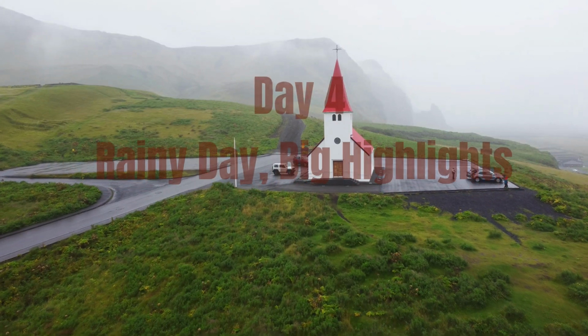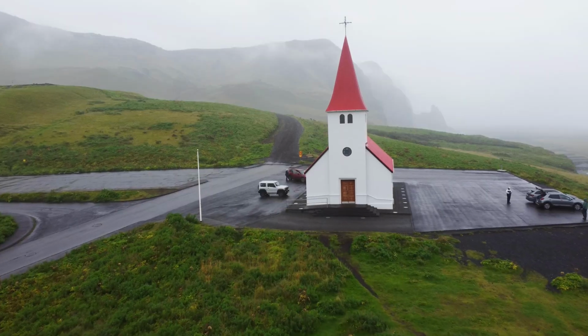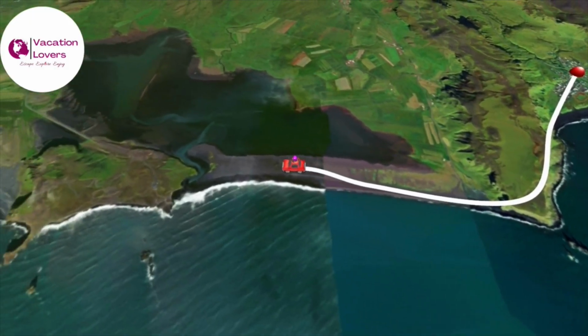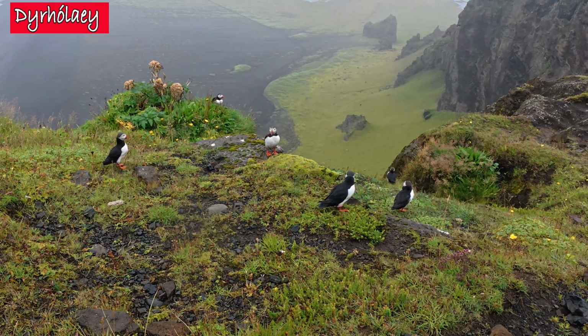Day 4, rainy day, big highlights. Day 4 was wild. The weather in Vík was so rough we could barely get out of the car. But after braving the wind, we made it to Dyrhólaey Lighthouse, where puffins were nesting all over the cliffs.